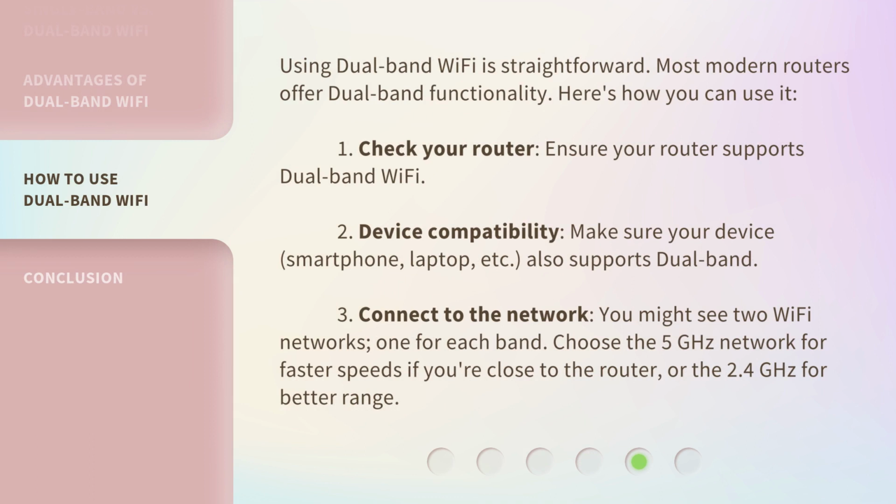Using dual-band Wi-Fi is straightforward. Most modern routers offer dual-band functionality. Here's how you can use it. 1. Check your router. Ensure your router supports dual-band Wi-Fi. 2. Device compatibility. Make sure your device, smartphone, laptop, etc., also supports dual-band.